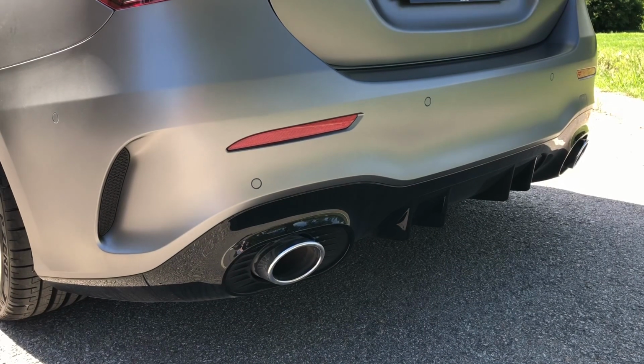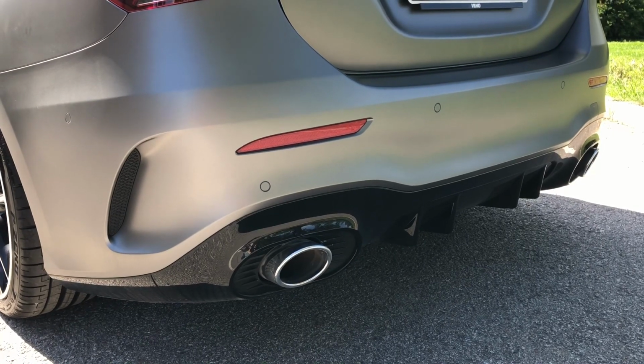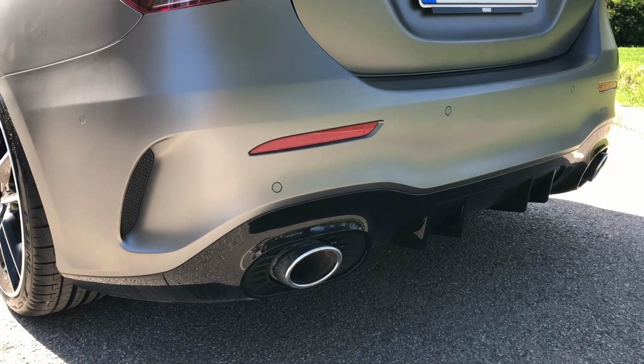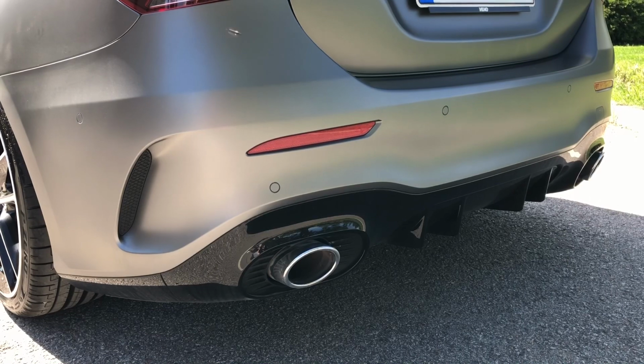So the A35 exhaust is actually adjustable, so you get a different tone depending on your driving mode. If you're in comfort, the sound is quieter, and if you go into Sport Plus, it gets louder. Let's take a look.